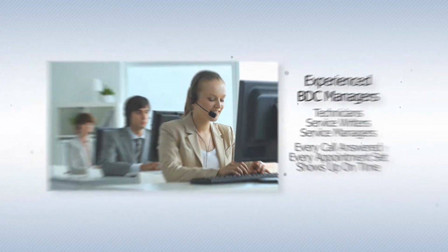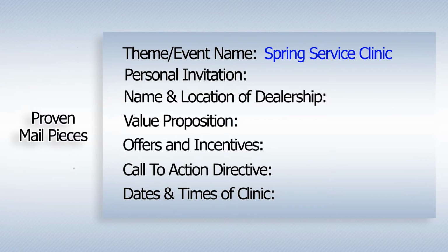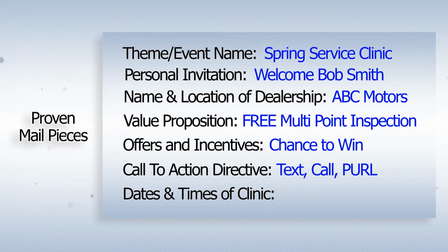The key components to our proven mail pieces include a theme or event name, the personal invitation, the name and location of the dealership, the value proposition, the offers and incentives, a call to action directive, and of course, the dates and times of the clinic itself.